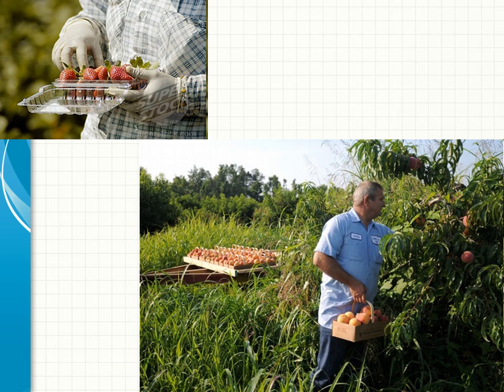Here's two examples of field packing. Strawberries being picked into clamshells. The clamshells are sealed. They go into a flat, and the entire flat is what's going to be sold. Or in the bottom right, you see an individual that's out harvesting peaches, placing the peaches as he picks them directly into the cardboard pack box that they're going to be sold out.